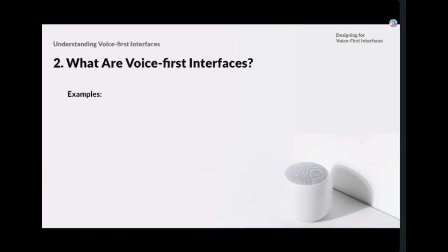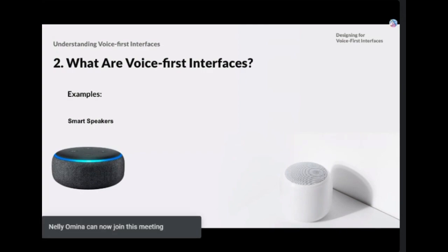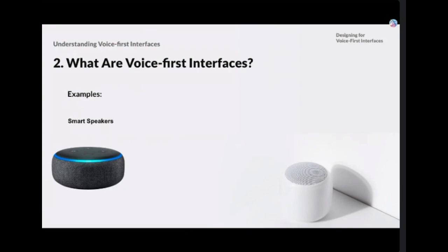So, what are the examples of VFI that we have at the moment? For example, we have smart speakers. So we have devices like Amazon Echo, Google Home, and Apple HomePod, which respond to voice commands, provide information, perform tasks, and control smart devices.